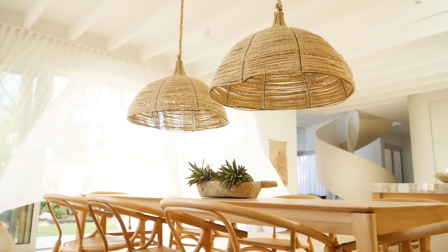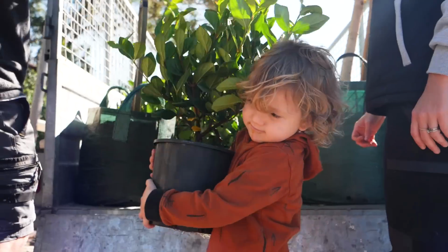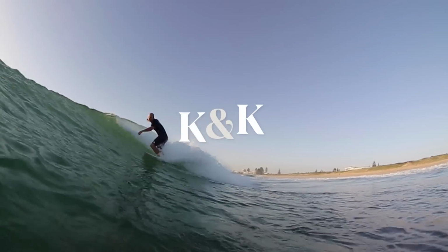Blue Lagoon Build is done, we've moved in, we are so loving living here. The kids are in their element, and there's one final thing to go. Let's get this garden done.